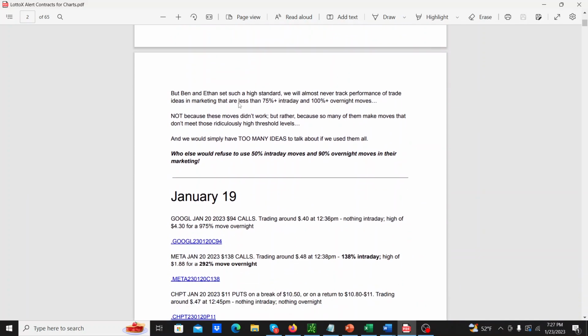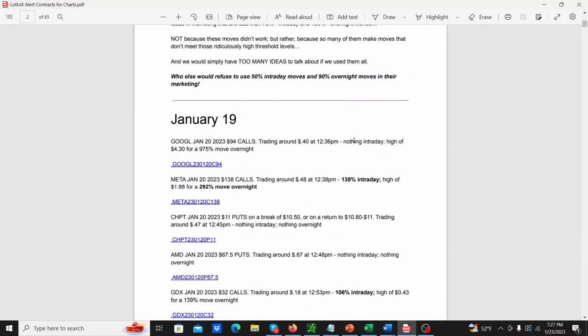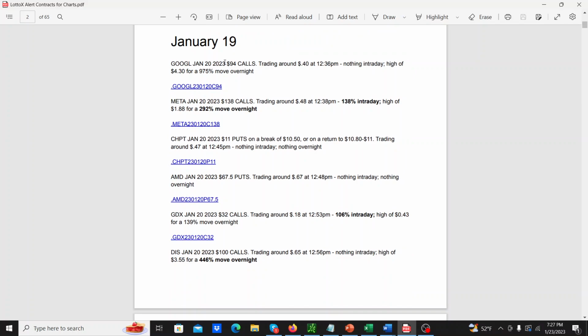And if it hasn't done that, what they've done is marked it with nothing. So they say nothing intraday. Let's go through this one. January 19th. So Google, these are the calls trading around 0.4 at 12:36 p.m. You can see they're documenting the time pretty meticulously here, which is kind of cool. I'm not sure who did this. It's almost like they had an assistant or something do this. Maybe it was Ben, I don't know. So nothing intraday. That means the Google contracts didn't move more than 75% intraday.